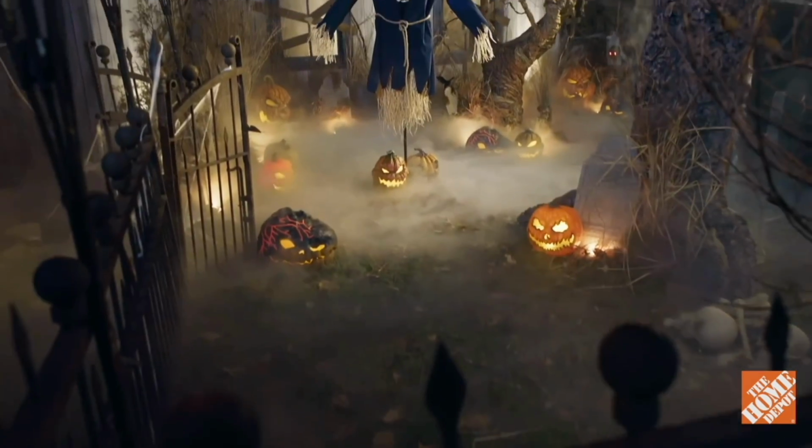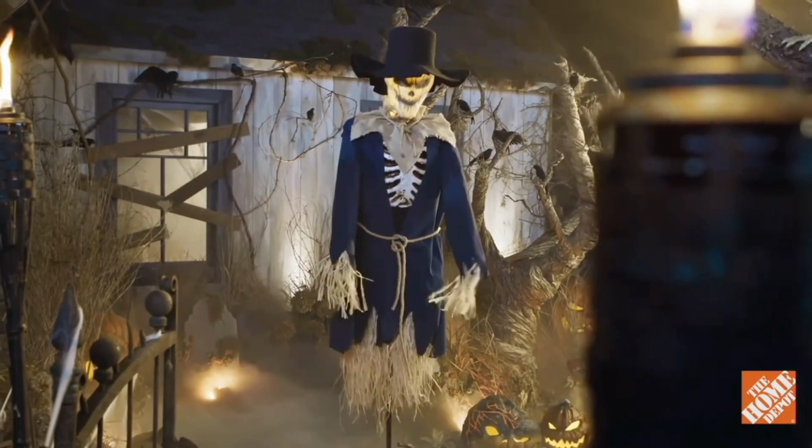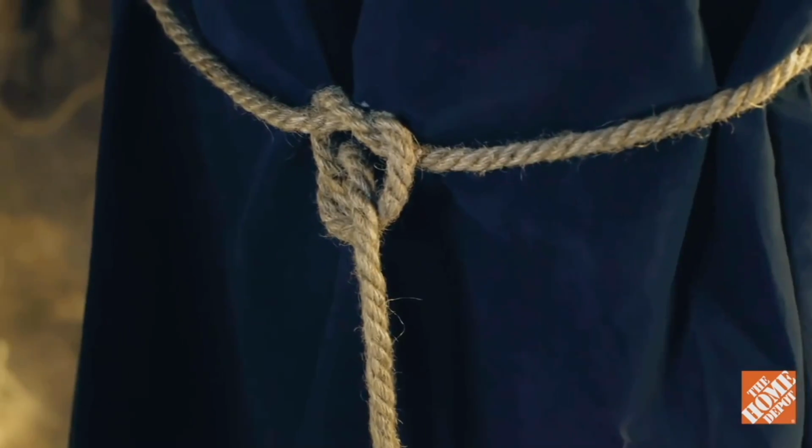At a shocking 6 feet tall, this burlap boogeyman seems to hover in midair. A blue coat loosely covers his raw ribcage, tied with a single piece of rope.